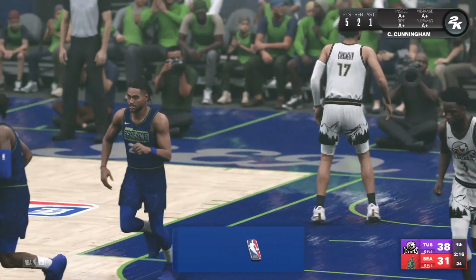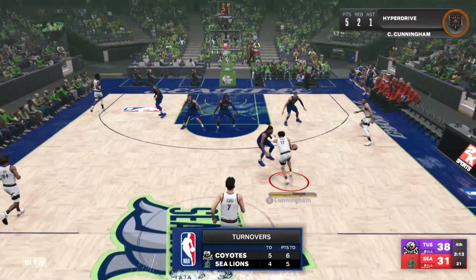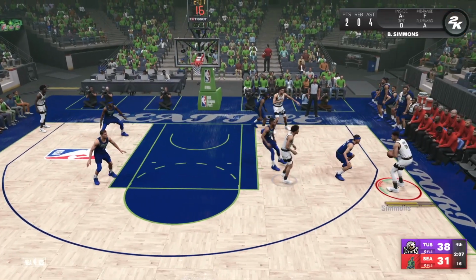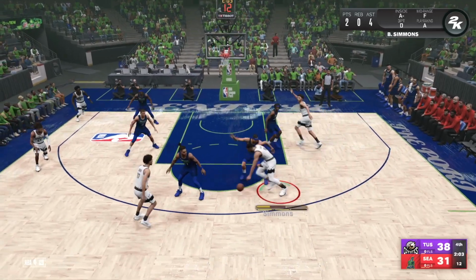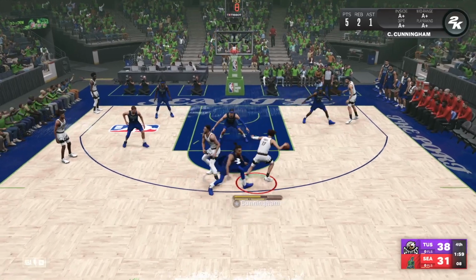Jordan Poole with the bucket. It's a 7-point game, and now the place is rumbling. They actually have an A+ crowd rating because Seattle is one of the biggest cities in our rebranded league. A lot of these are smaller cities like Tucson and stuff. But, all right, let's go ahead and see if we can get going here for Cade.